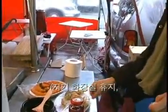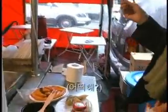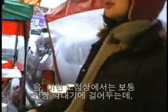So the toilet paper as tissue in Korea. The ghetto napkin. How does that work? Well, usually when you go to these stands, they'll have it hanging on one of the poles, and you just stream it down.